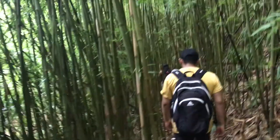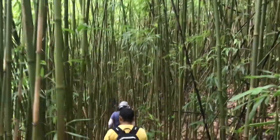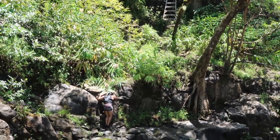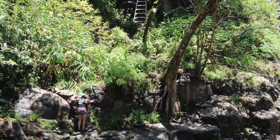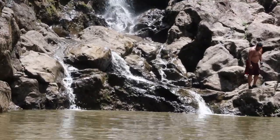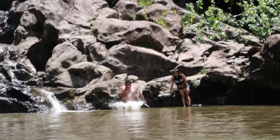A few warnings you must be aware of before going on this adventure. First, expect lots and lots of mud here. Second, this hike can be dangerous. The path can get very slippery, and depending on how far you go, you may need to climb a ladder or side of a slippery hill, and it won't be easy for newbie hikers. People jump off rocks and waterfalls here all the time, and visitors have gotten seriously injured doing this hike.